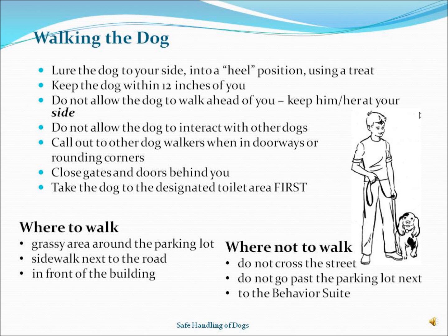Now that you're out on your walk, there are a couple things to remember. Try to keep the dog at your side in a heel position. Don't allow the dog to interact with other dogs. Please take the dog out for a potty break before you start your walk. Once you're outside, you can walk the dogs in the grassy area around the parking lot, or you can take the dog on our walking trail. Please do not walk across the street and do not go in front of the regional center.